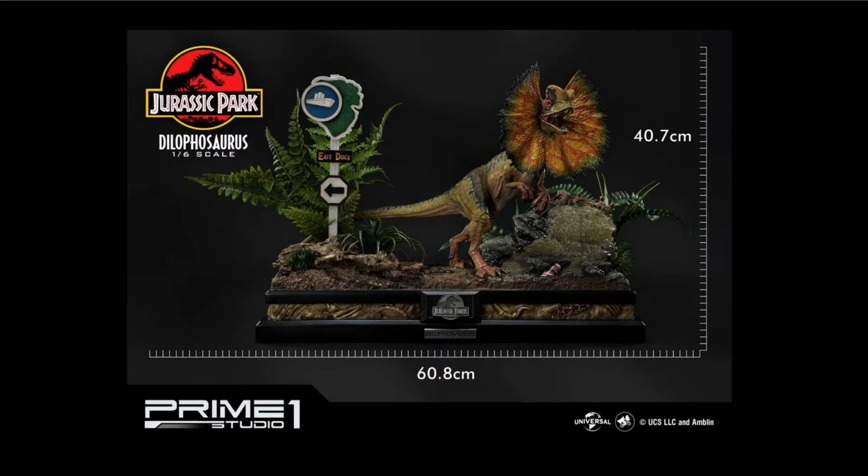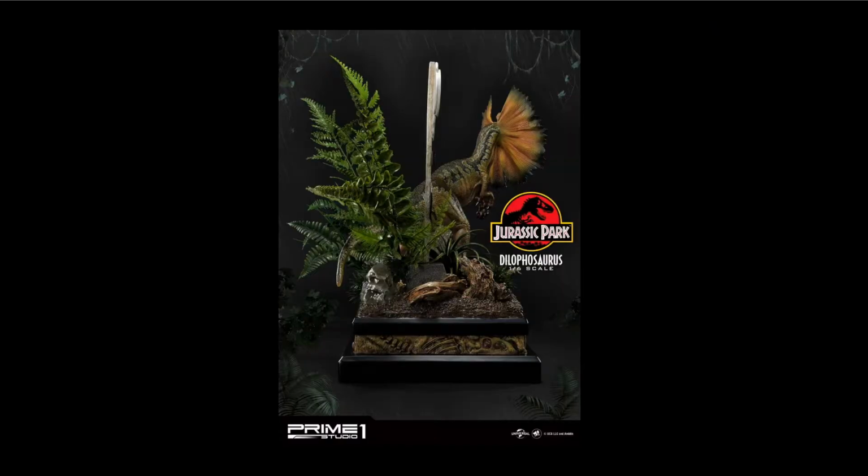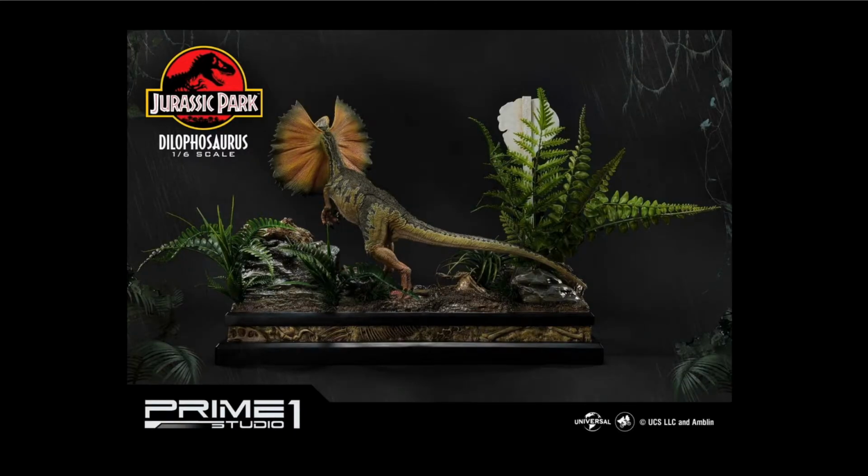And of course, that one is larger. But the difference is almost minimal because the other one is larger, but the base is smaller. And this one, the base is smaller and has more detail. So it's a matter of choice here. And really love the detail in the base. There's a lot of stuff there.